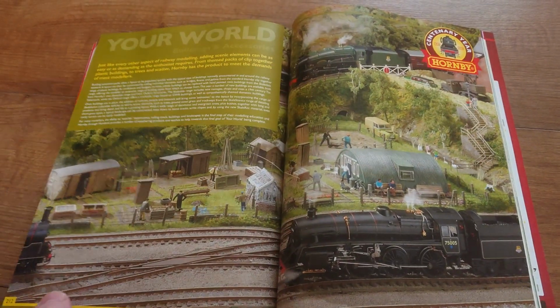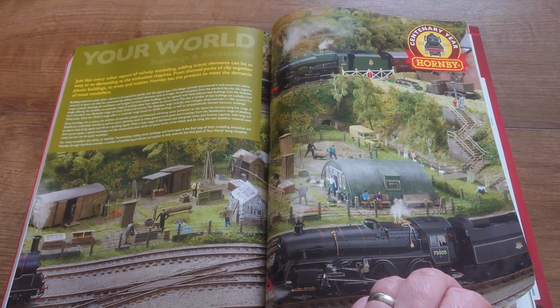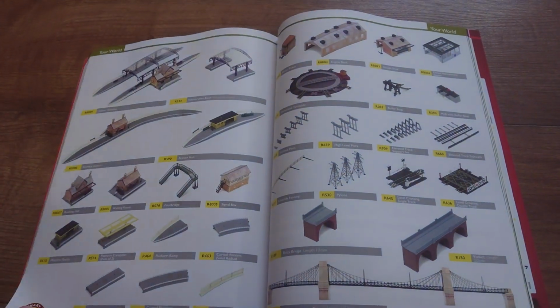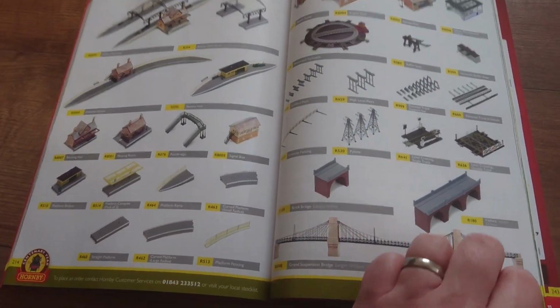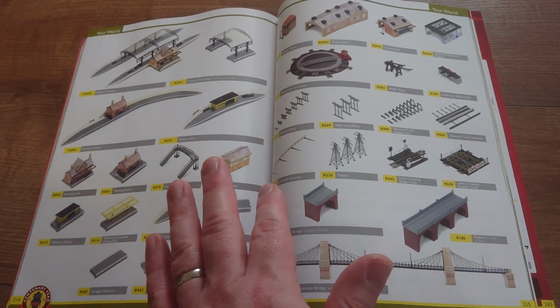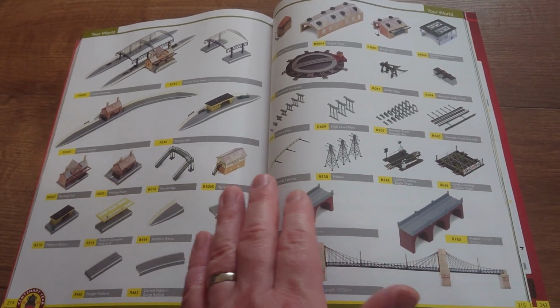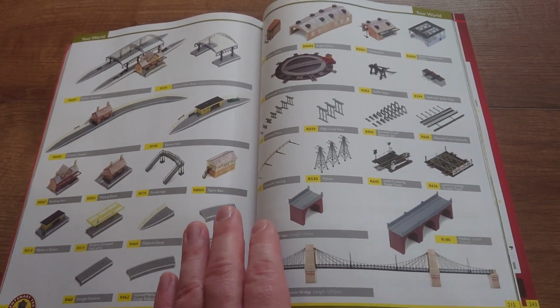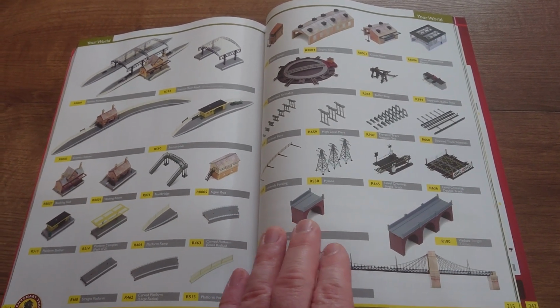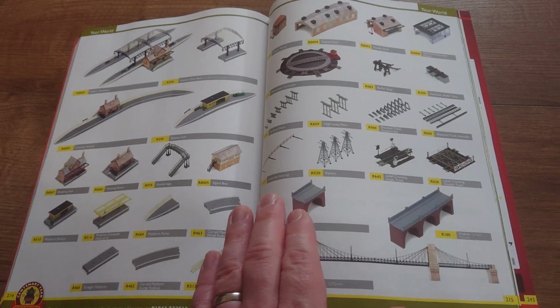There's so much. It is your world, creating your world, you know. Some of the basic models, obviously I've got some of this, which will help me to do a basic layout, which I'll be doing with all the basic stuff for the track packs, expanding a basic train set. I'll go through it. That's one of my plans.